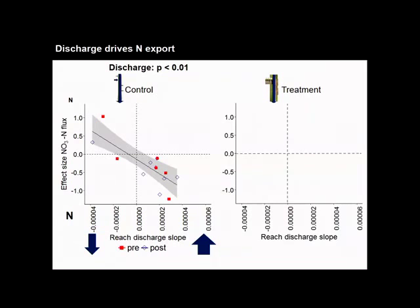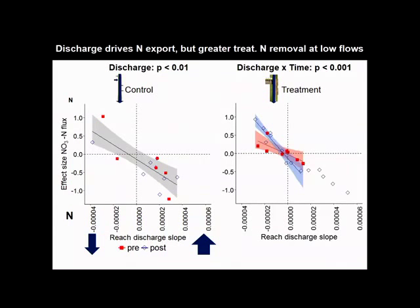We use the same model in the treatment reach. And we constrain the analysis to this left-hand part of the graph, where we had similar reach hydrology that we could compare. And so in this case, for the red, we have two different slopes. We had a significant interaction of discharge and time. What we see is the blue line being above the red line to the left, showing us that we actually have increased attenuation for a given set of flows, for a given set of hydrology.